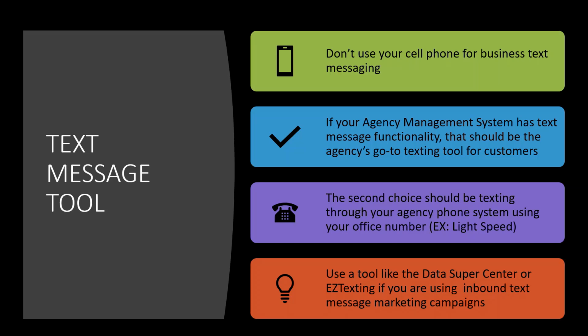But you need text messaging. Text messaging is the number one form of communication in the world today. Okay, and it's not going to change. It's not like Snapchat or Facebook Messenger is going to overtake text messaging. It's not. Okay, yes, it's going to be another avenue, but it's not going to overtake text messaging. So you need to have a good text messaging platform in your business.